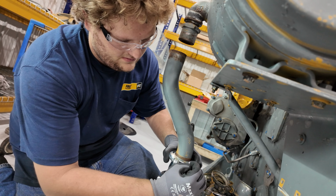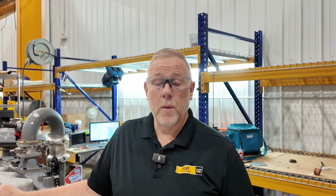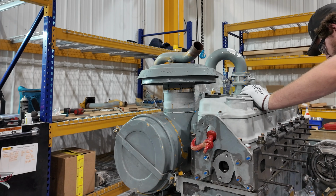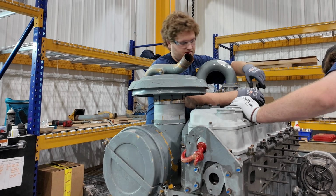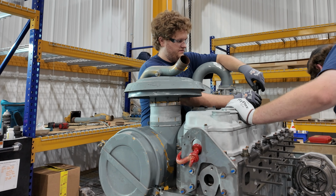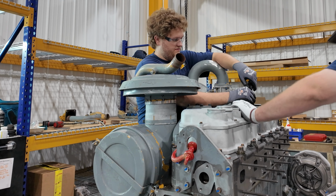This customer had 8 engines to build, and we needed to turn 1 engine per week for the customer. So that means picking up the engine, delivering the engine, and also in the process of that week's time, building the engine, dynoing it, painting it, and getting back to them.